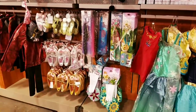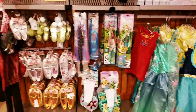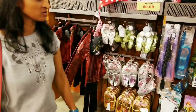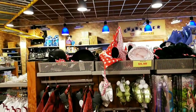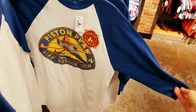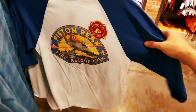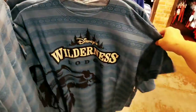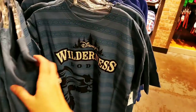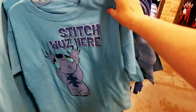These are all the costumes over here from Elsa and Anna, and then Star-Lord, I think it is, down there. Some of the hats. This is a really good deal. This is on one of the racks. It is only $4.99, and this is like a youth size. It's not like, it's like a junior kind of size. This one they've had for a little while, $12.99. Let's see what else they have.